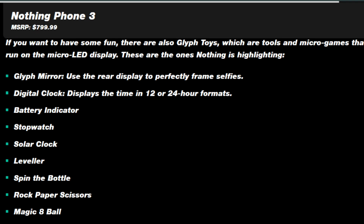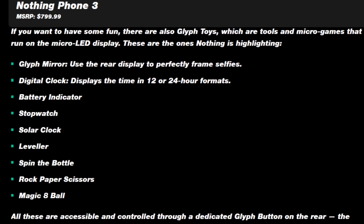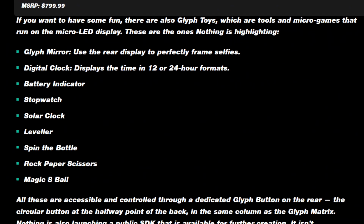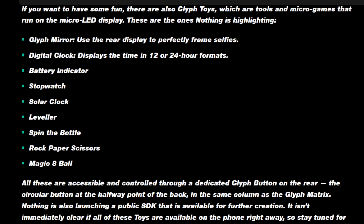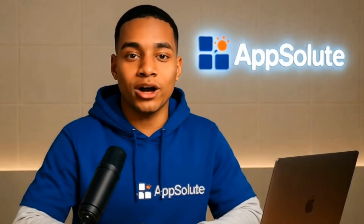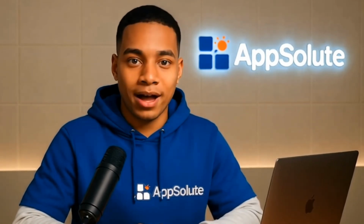First up, Glyph Mirror Mode. According to Android Authority, when you're using the rear camera for selfies, you know, the good camera, the Glyph Matrix shows you where your face is so you can frame the shot. Honestly, this actually makes sense. We've all struggled with rear camera selfies, and this could genuinely solve that problem.